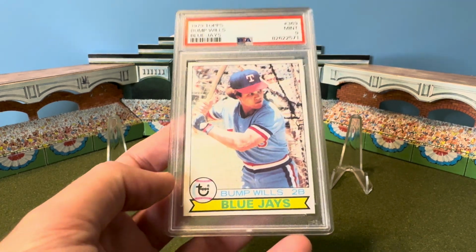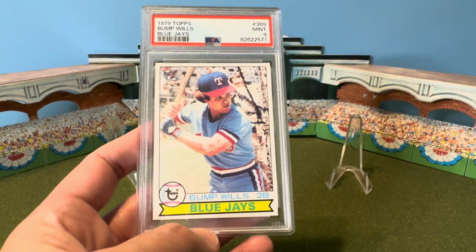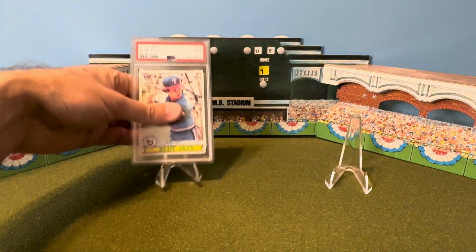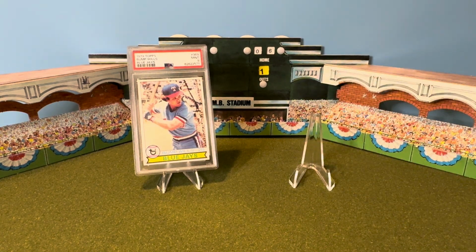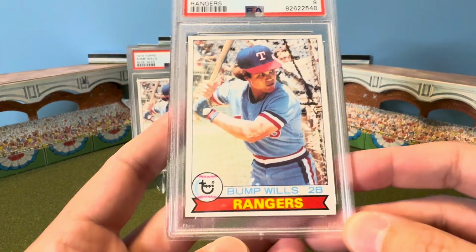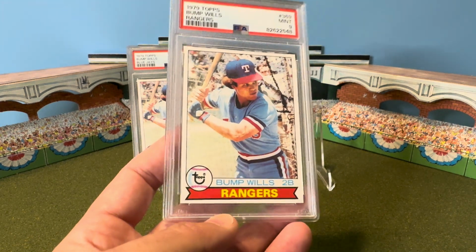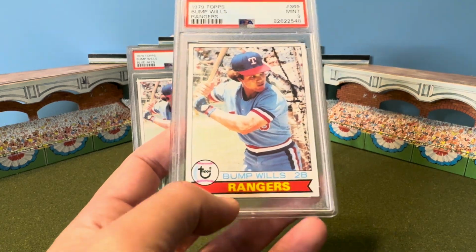But Bump Wills error card was kind of a big deal. He was with the Rangers, and they just put Blue Jays right across the bottom, nice and bright. But being the best kind of error card, they corrected it, and that's what's cool. And the corrected version wasn't caught as quick, so it's actually the rarer one of the two. But same back, of course, same basic card, but they did correct the banner at the bottom. So there you got the Rangers 1979 Topps Bump Wills. He's got the fro coming out the hat. But there's the Rangers banner as it should have been.